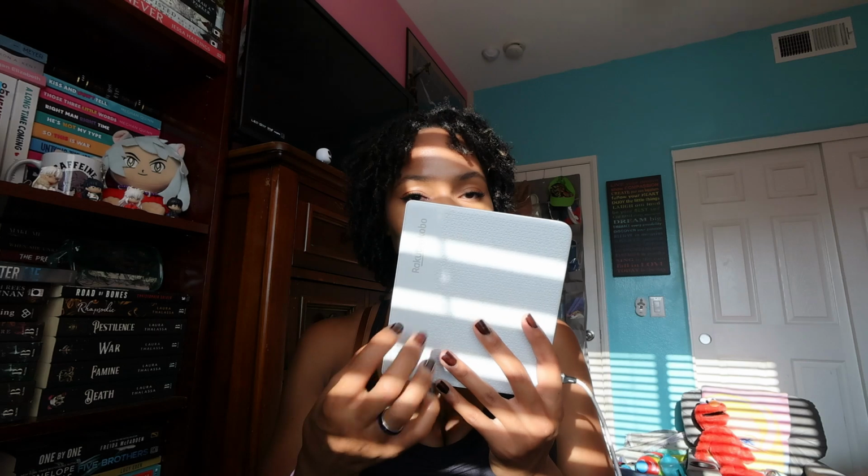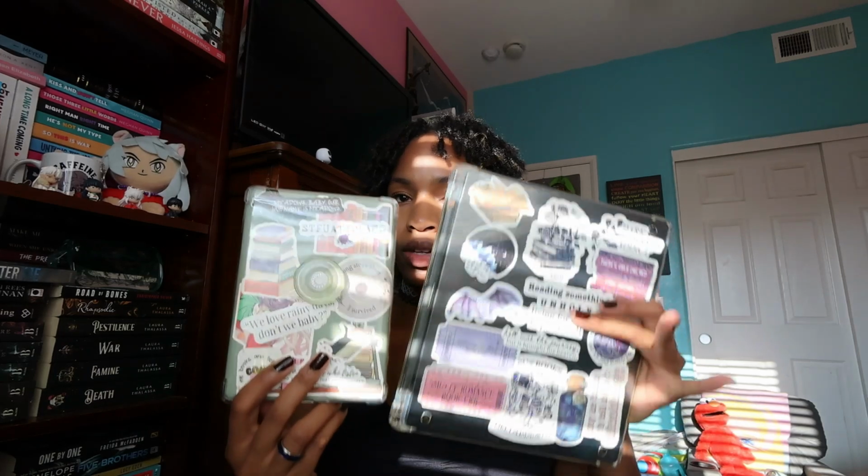With my Kobo, it's in color. I'm able to write on it. So if you're annotating, this is just a dream for annotating. You also have more options for your notebooks if you're a student. With your Kindle, I like that I have different sizes that I can choose between.